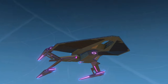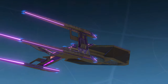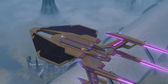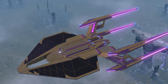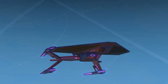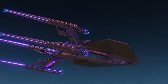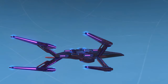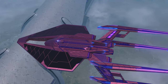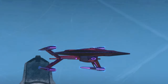Next shield. Here's the tier 5 gamma rep shield array. Nothing spectacular for me personally. But then again, this is all subjective. Next shield. Here's the tier 6 gamma rep vanity shield. I don't know. I love the color, but I just don't know on this ship. I don't know.